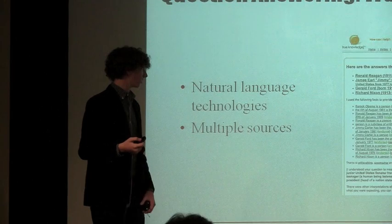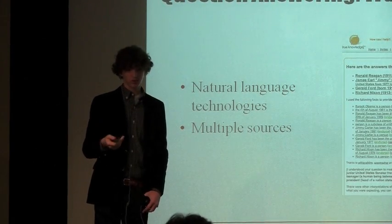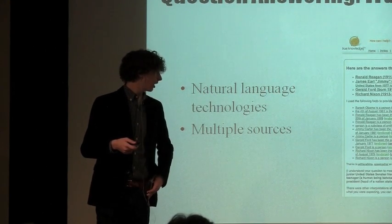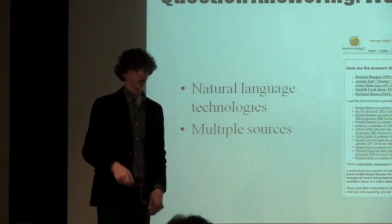It's just a cool way to find information if you don't like keywords, because on Google you have to have certain keywords, and these keywords can be a pain to do. And if you're able to just ask the question in natural language, it's a great alternative.